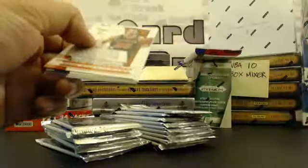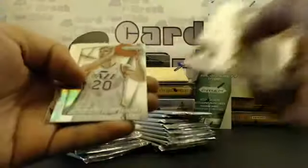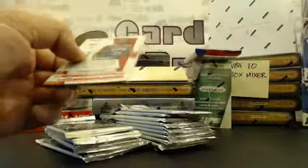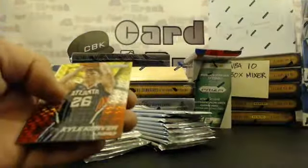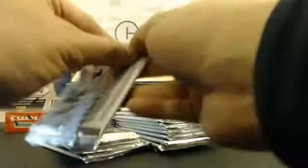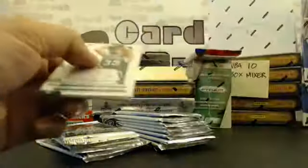Marcus Smart rookie. From Target, yes. Gordon Hayward, refractor for the Jazz. We got a red yellow Kyle Korver. Purple die cut. Svi Mykhailiuk for the Clippers. 20 out of 139. Threads has definitely started hitting the East Coast cities. I don't know if it's in any West Coast store yet.